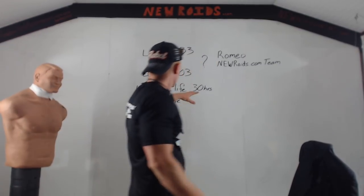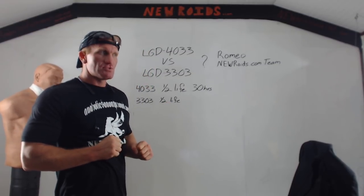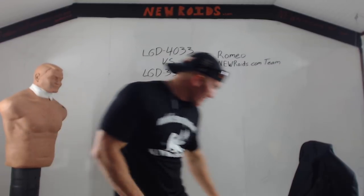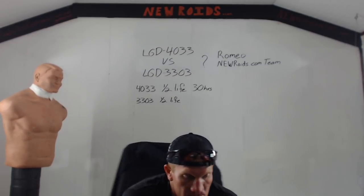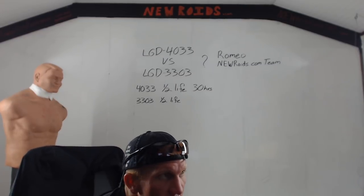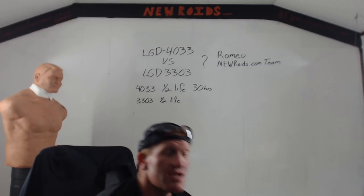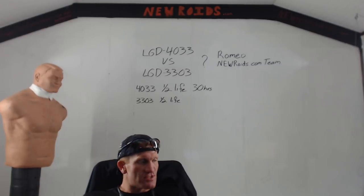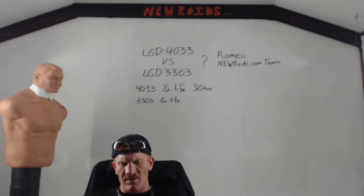Well, 3303 is going to be more potent, but shorter half-life. It's going to hit your receptors more quickly and be gone out of the system more efficiently. It's essentially the difference in a cypionate and a propionate, or yeah, that would be a good example, because you've got a 2-day half-life as opposed to a 7-day half-life.